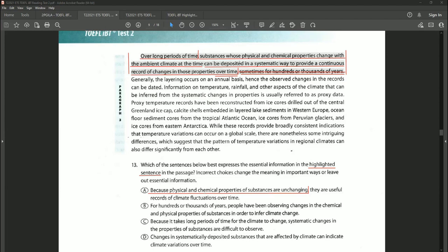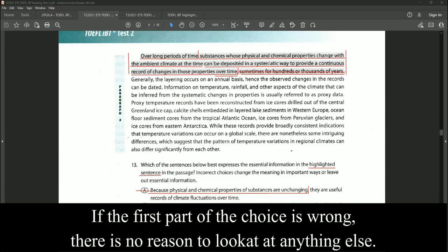It says here that because physical and chemical properties of substances are changing, but our sentence says that over long periods of time, substances whose physical and chemical properties change with the climate can be deposited in a systematic way. Wait a minute. This can't be right because that first part changes the meaning. This is saying that they're unchanging. And right here it says that they change with the ambient climate. Choice A is not possible.